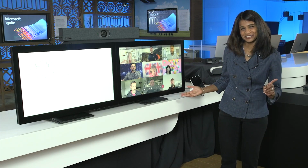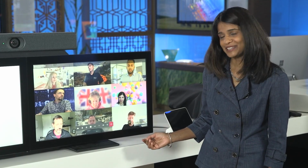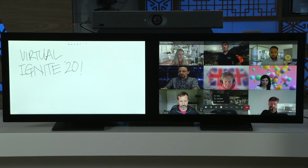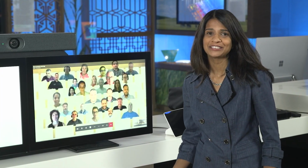Lastly, I did want to give you a sneak peek into some new functionality that we'll be bringing in by the end of this year, which is the larger gallery formats. We've got large gallery as well as together mode that we're working on. Let's try it out. So here you have together mode, which provides a much more immersive experience that you can have with your colleagues and peers.